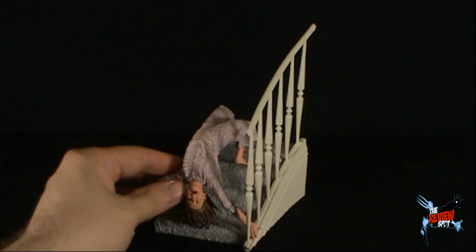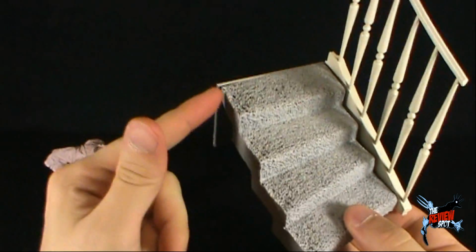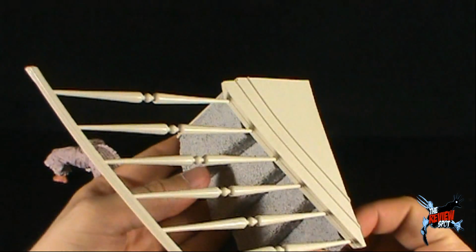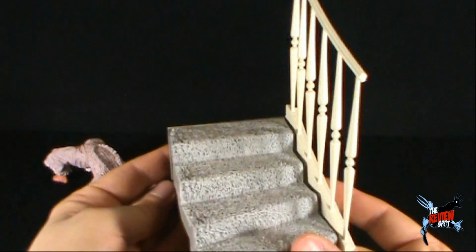There really isn't a lot to the actual figure. The display piece itself, you can see that it is a carpeted stairwell of 4 steps. We also have the side railing of the stairs as well. Again, there's really not a lot to speak of.